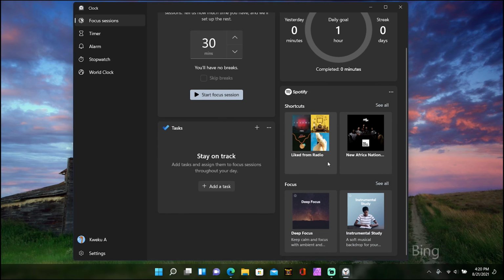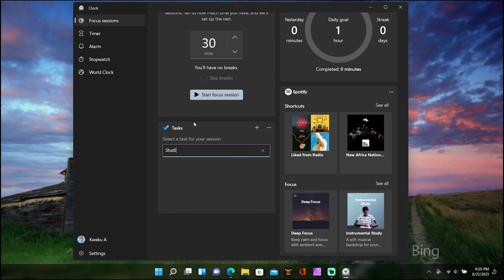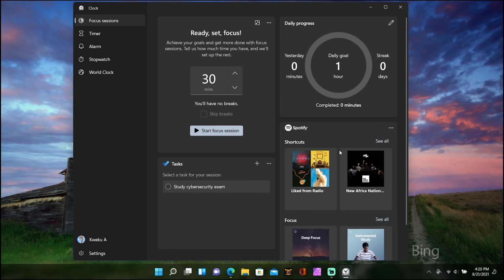This is my Spotify playlist right here. I can pick whatever I want with it. Let's say I want to study cybersecurity. So study cyber security exam, if I can spell security exam. And let's say I want to do that. I'm like, all right, I'm going to do that.